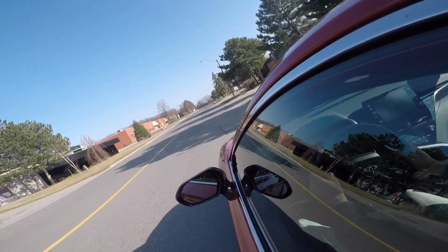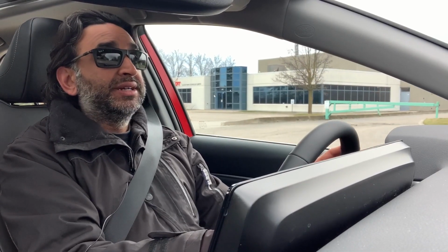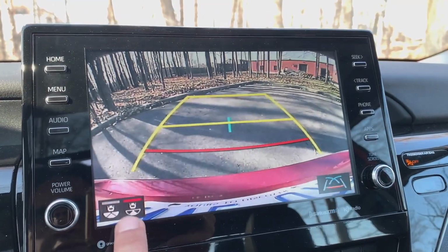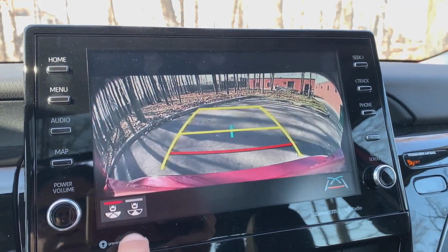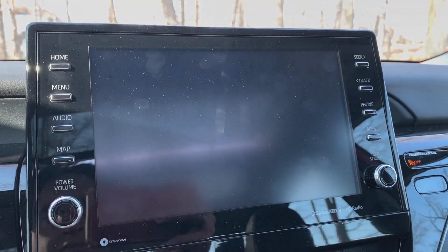Parking forwards or in reverse or parallel, for that matter, is done quite easily. Toyota does have 2 different settings on the backup camera in your large 9-inch infotainment system. So depending on how you want your backup camera to look, you do have a couple of options.